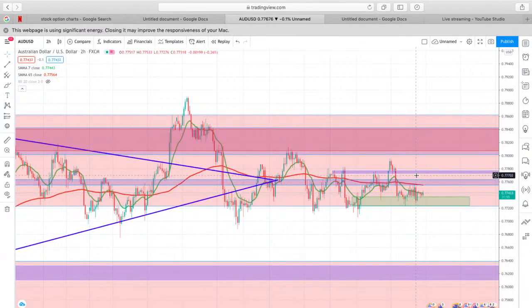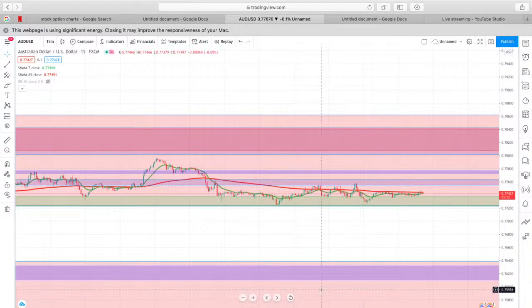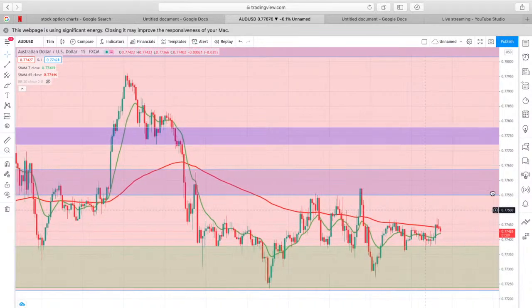So, to conclude, the two areas I'm looking for are 77,380 and 77,250. And I'm planning to take it to 78 flat. I'm either planning to take it for TP 78 flat or 78.4. Is there anything else I need to say before I pass it over to you? No.